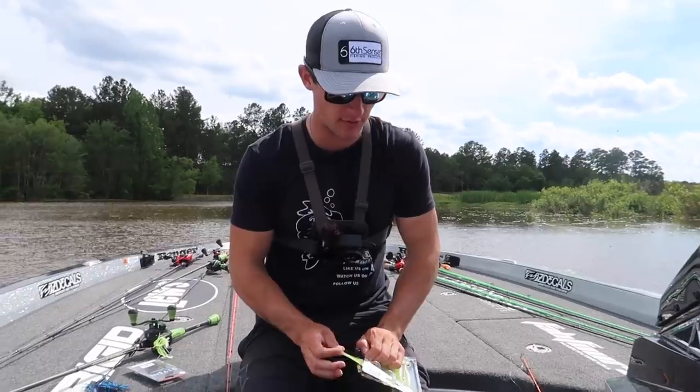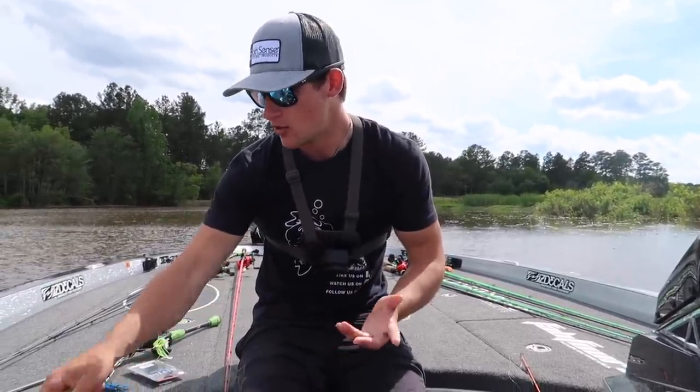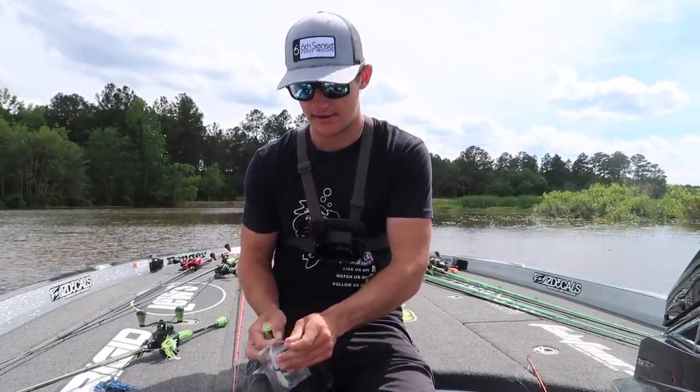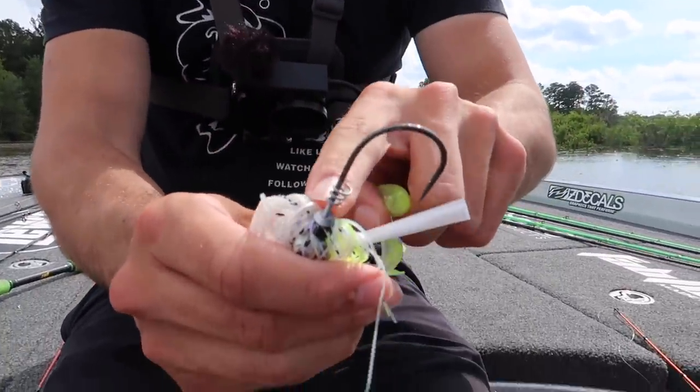I think that's gonna be really good, but I'm gonna rig this up. I can reel this through the pads quite easy. You know, the spinner bait, I can do that as well, but I think the swim jig's gonna go through it a lot easier. And this also has the screw lock.